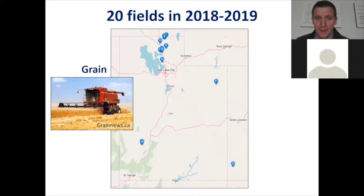So we're going to cover a lot of ground, so I hope you can stick with me here. First, we're going to cover all of the grain results. So this is small grains harvested for grain. And then after I go through all these results, we'll then talk about the forage data.